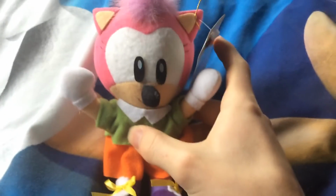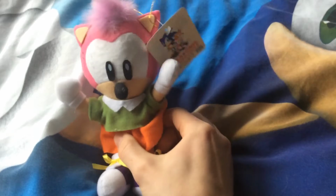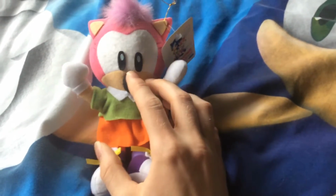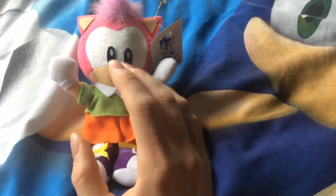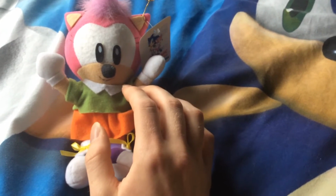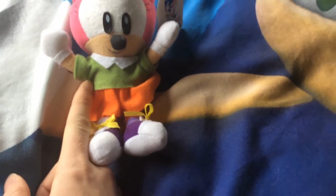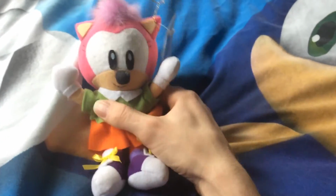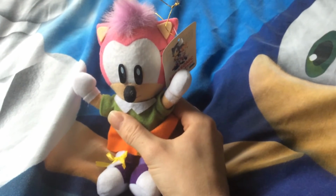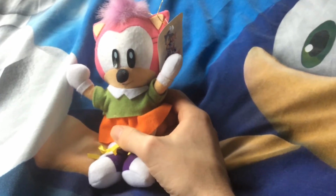Now I got this, as I was saying, out of a job lot from a really generous seller who didn't manage to sell the plush, the job lot with all the other. It came with I think 2 Sonics with sweaters and 2 Tails plushies with sweaters. I think it was something like that. So I managed to negotiate with the seller, and he actually was more than happy to give me a price for it, and well, I managed to get it, and here it is.